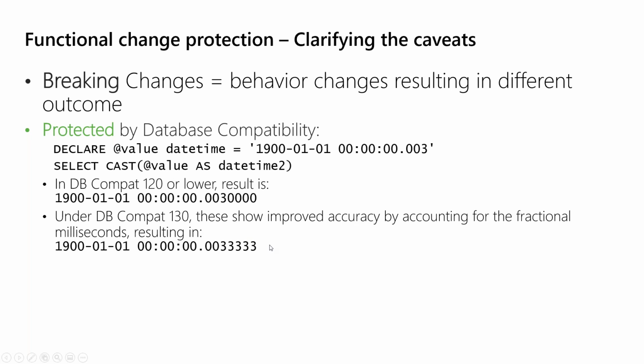Now imagine that your application has some equijoins, for example, on an example like this, and suddenly the result of that query, the result set changes because the comparison predicate changes, right? So it is very important that you look at DB compat as a way to lock down behaviors that existed at the time you certified your application. And this is such an example.